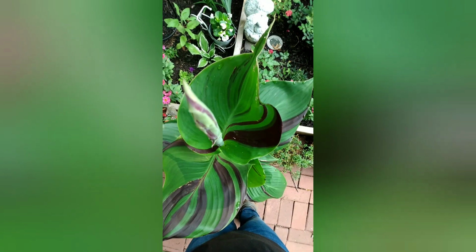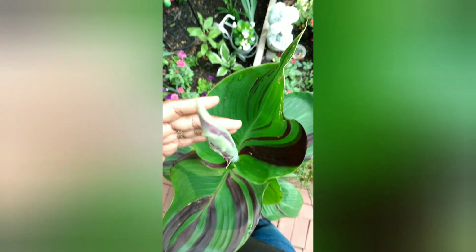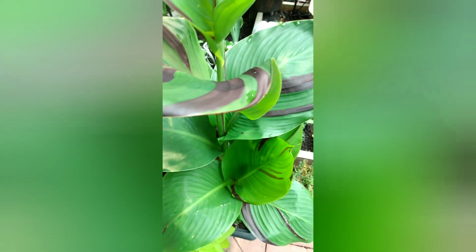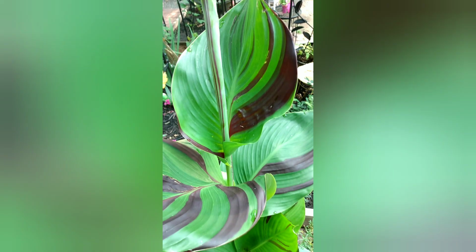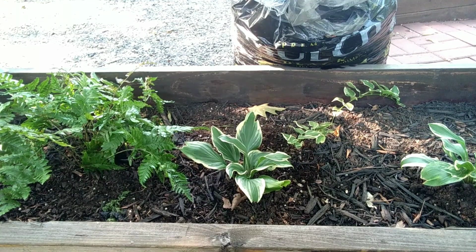So my canna is getting ready to bloom. This is where the bloom will come out. I'm so excited. I wish I could just stay out here and wait until it blooms, but it will be, I believe it was yellow and red, a mixture of yellow and red, and this is huge in the pot, and I don't want to move it. It's 2 or 3 in this pot, and I don't want to move them because I just feel that if I move it, it won't do as well as it does in this pot. So if it's not broken, don't fix it.